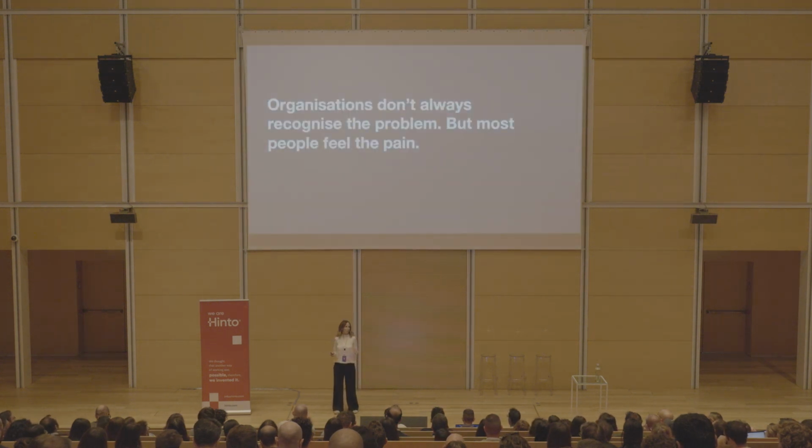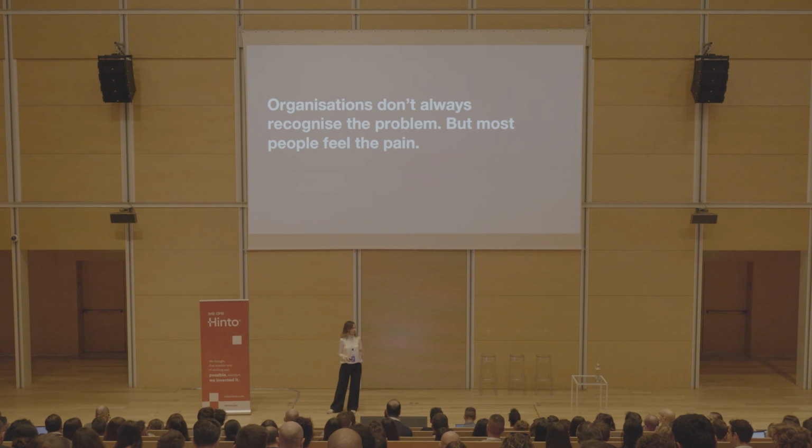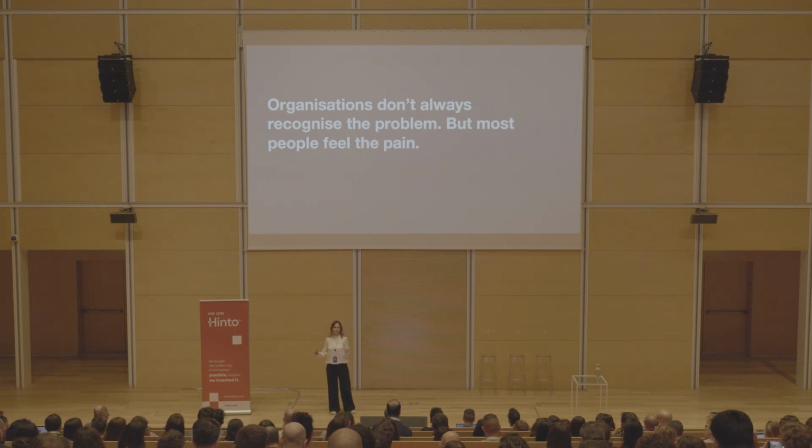Organizations as a whole don't always recognize this as a problem. For many, they are organized around different functions that don't necessarily talk to each other. So for some people, they might think that everything that they're doing is brilliant. There's no need to change anything. But most individual people feel the pain of this. And it comes up in things like duplication, or nobody having a clear sense of if all the work that we're doing, does it add up to make some meaningful difference for what our organization's trying to do overall?